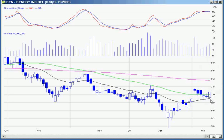Again, it's not a big mover, but it's an interesting trade, a cheap trade for those out there looking for cheap trades, and a good beginner stock if you want to get into a stock and try some first trades and stuff.